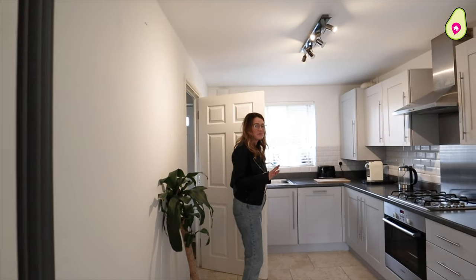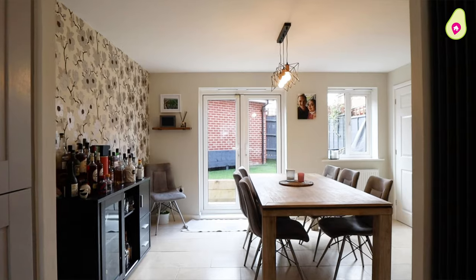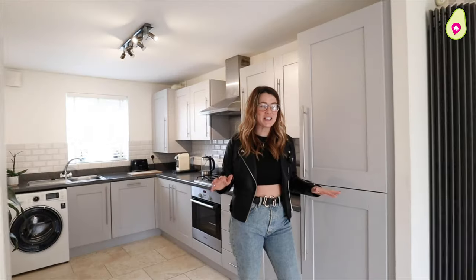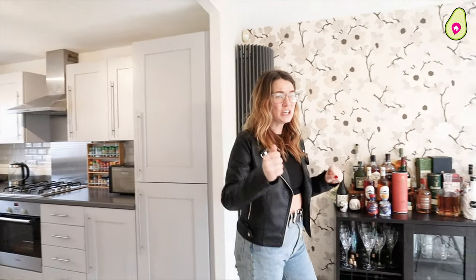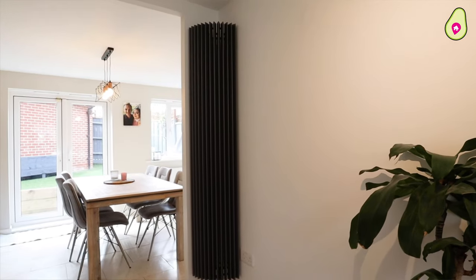Now, to see this home from the front, you'd have no idea just how much space you've got. So on the ground floor, beautiful open plan kitchen dining room, perfect for entertaining. You've got so much storage down here, a downstairs loo, and these lovely feature radiators.